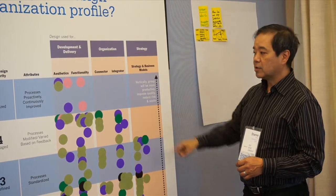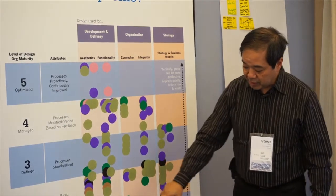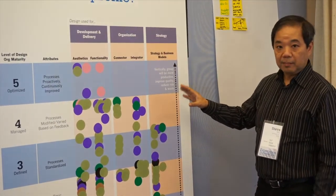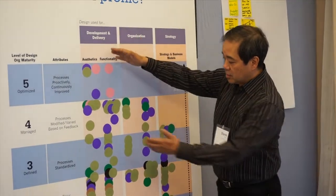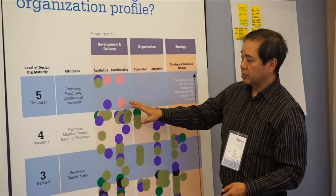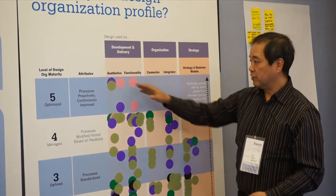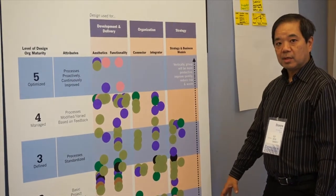And finally, over here, the design function is used competitively for setting strategy for the organization or establishing new business models. So, some things you see here: the dots are all based on different industries. The colors are based on different industries. And we've had a lot of people from manufacturing and various services participate in placing dots here at the conference over the past 2 days. And you can see this general trend from the upper left to the lower right. What that's really showing is that there are higher levels of maturity around development delivery, where design has traditionally been involved, and lower levels of maturity around strategy and business models.